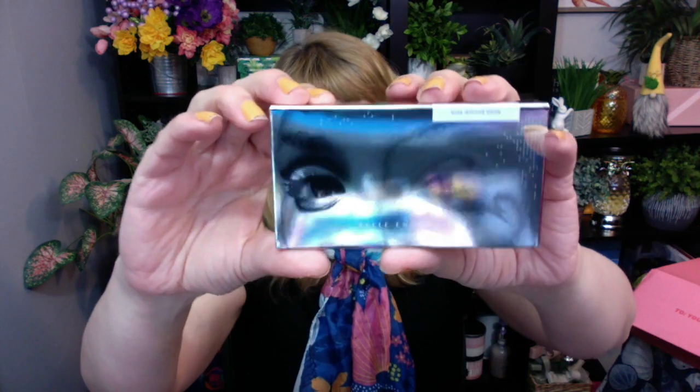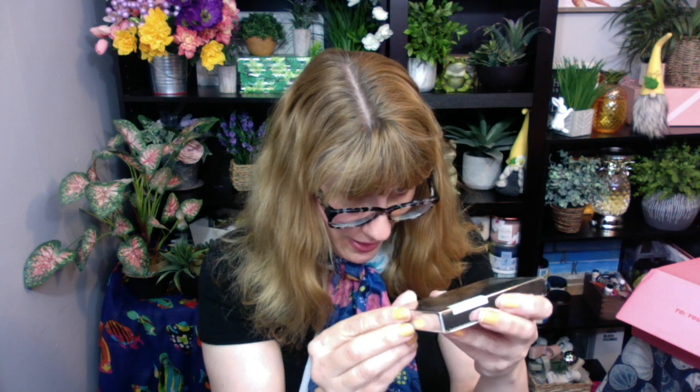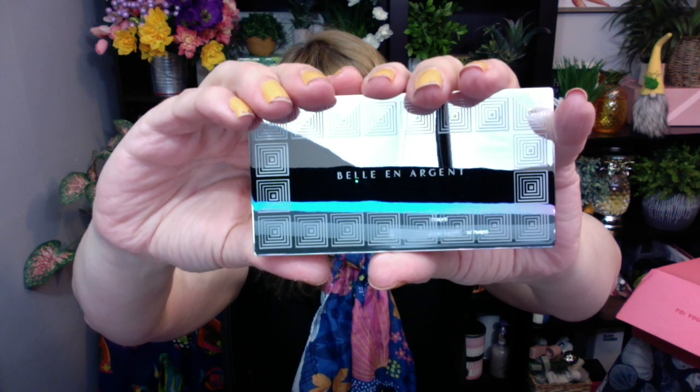And then check this out. Look at how pretty this is. This is the, who makes this? I can't read it quite. I'm going to open this up because for some reason I can't see the front of the packaging. It's very pretty though. Ooh. I love anything sparkly. You guys know that of me. This is, it's the Bell, I'm gonna botch the name. Bell and Argent. Look at that. Oh my gosh. There we go. It's reflecting so much. Look at that.